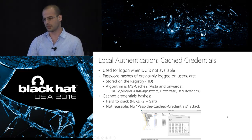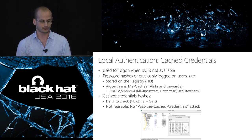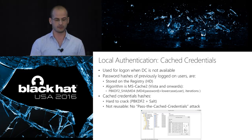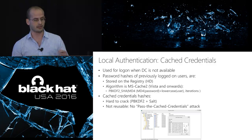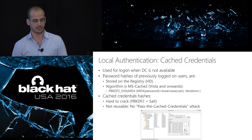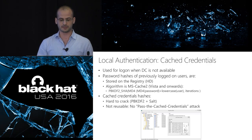All right. So we've talked about authentication in the network environment. What happens if a user takes his computer home and isn't connected anymore to a domain controller? In this case, we have something called cache credentials. When a user initially logs on, his password is hashed into a cache credential entry. This cache credential entry is stored in the registry on the hard drive, in a format called MS-cache-2, which you can see here is a PBKDF2 of the password and the user. The iteration number is 10,240, and this is stored in the registry.